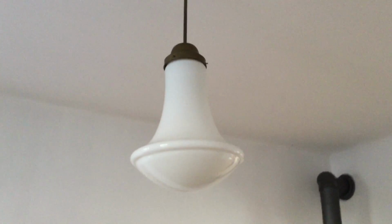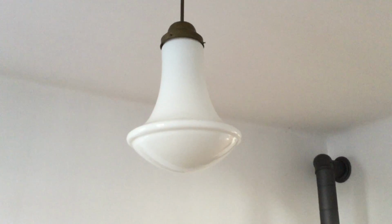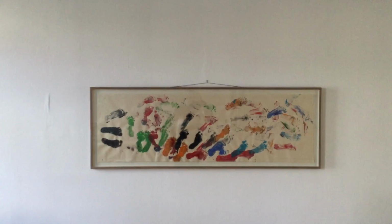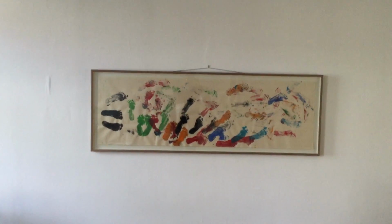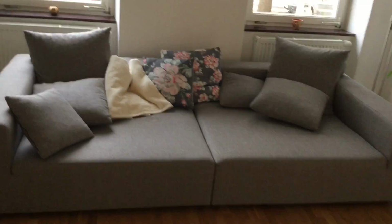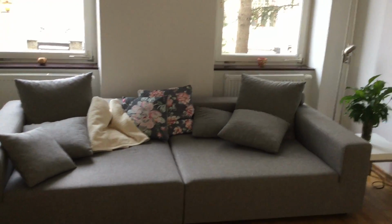And this light, this is a cool old light, it's huge. Our friends lent it to us, Camilla's parents. Here's a painting I had framed from Aurea that we made a couple years ago. And then our nice big sofa. So it gets warm and comfortable in here when we do the fire, which is nice.